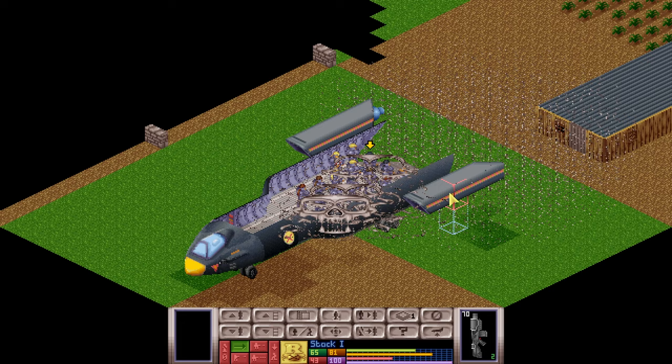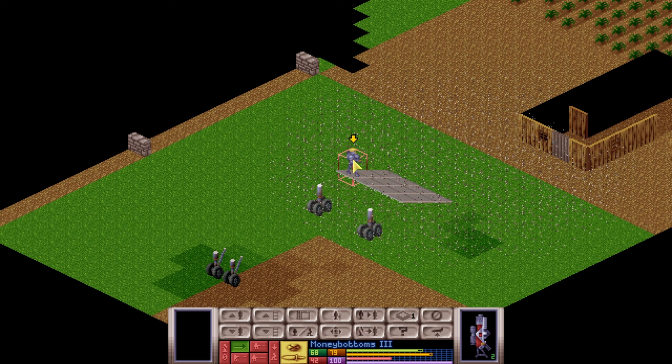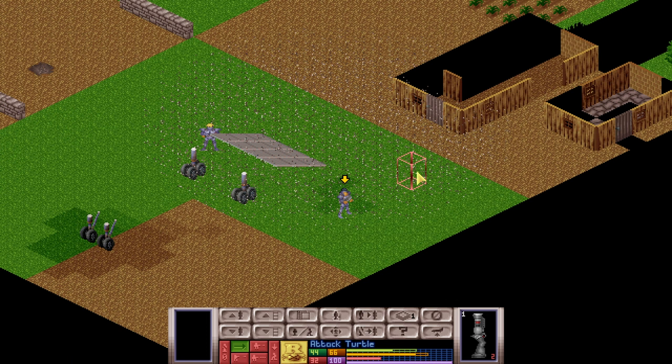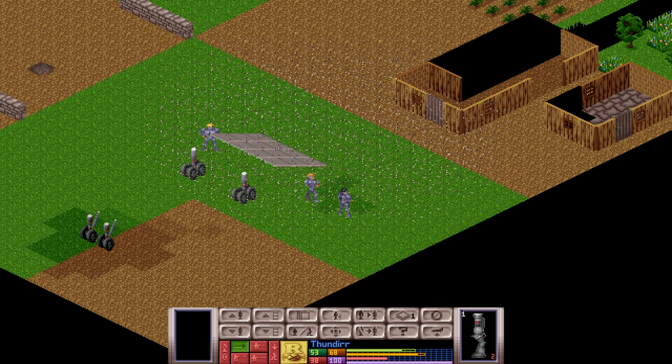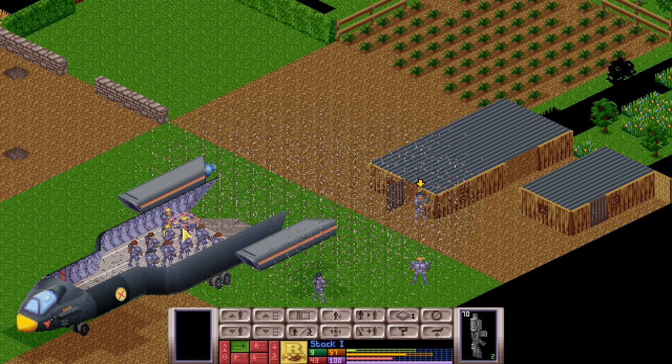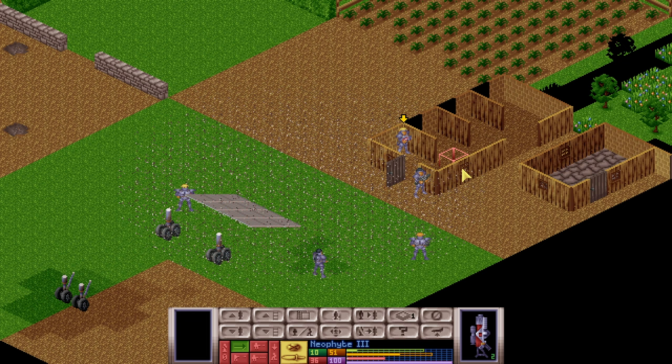Now this was a small map, I believe, and we got a kind of favorable position as well. I don't mind that. We'll get Attack Turtle and Thunder set up as like mortars, kinda. We'll get Stack to rush this door, use it as a bit of cover. Neophyte, you're in as well. Ove just around the corner. Money Bottoms to hide behind the wheel.